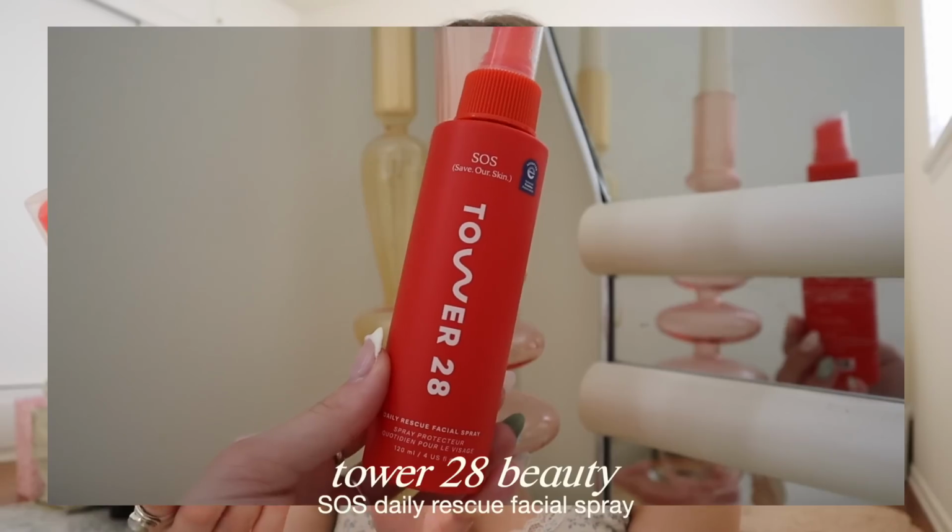But this is the SOS spray from Tower 28. This, I think, is my favorite skincare product just because it's so minimal and I think it's really, really good for your skin. It's almost gone. I've bought a couple of these already and I love them. This is a staple skincare product for me for sure. I also have very sensitive skin, so I feel like more minimal products work better for me.